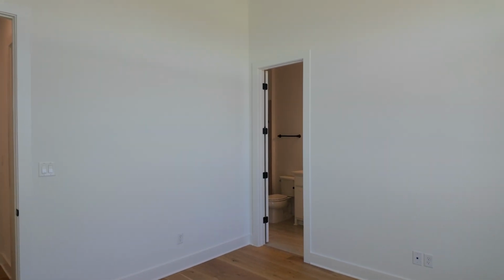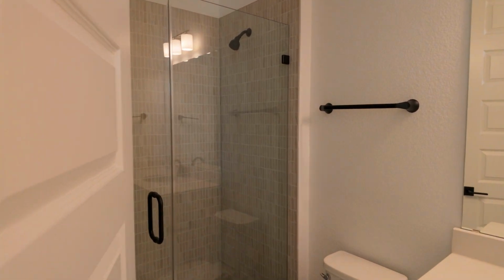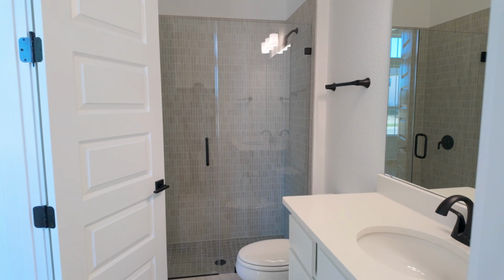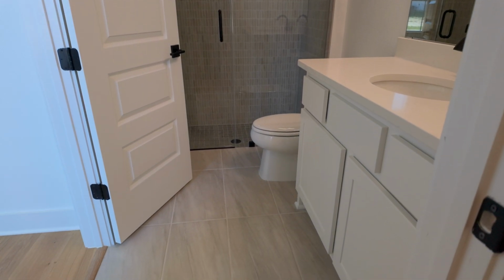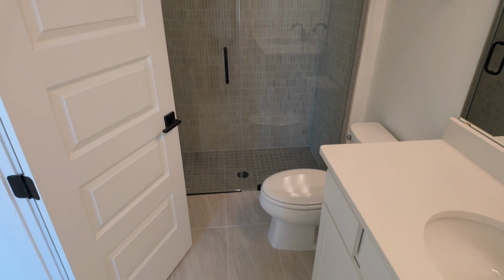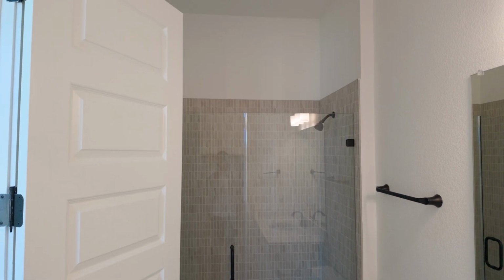I think a full bed, one nightstand, and a dresser is probably the max we could fit in here. But we have a really nice stand-up shower. We have vertical tile they've selected within the shower, and 12 by 24 tile here on the floor. I would have liked to see this tile all the way to the ceiling. I think it really makes the space feel so much larger.